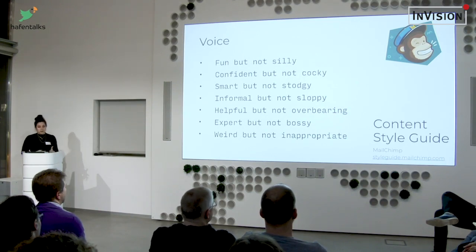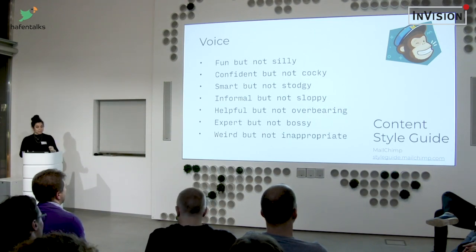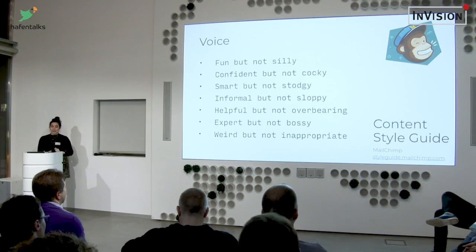So they do both. They're fun, but not silly. They're confident, but not cocky. They're smart, but not stodgy. Informal, but not sloppy. They're helpful, but not overbearing. Expert, but not bossy. And weird, but not inappropriate. That's my favorite one.